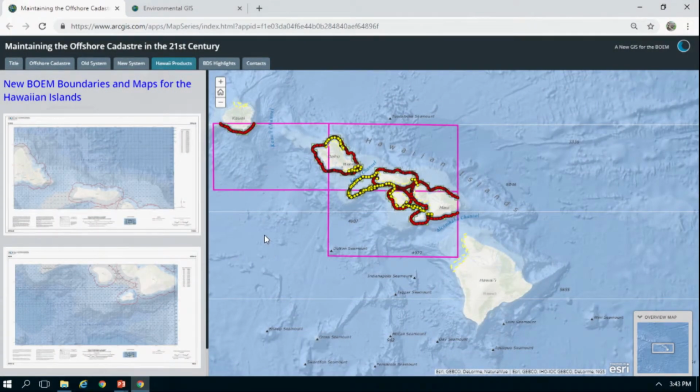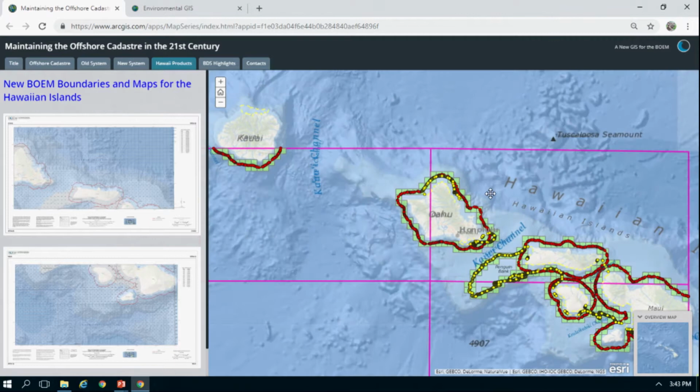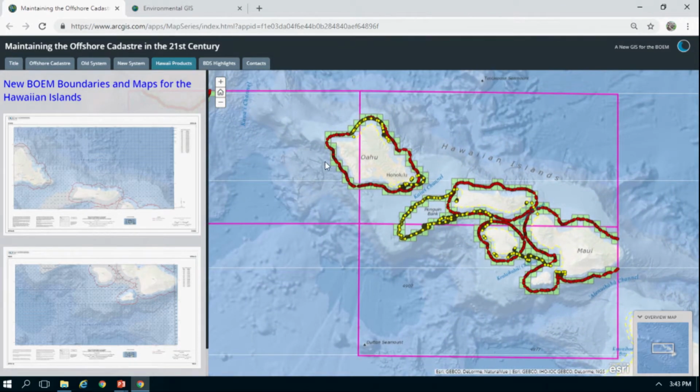Okay, just as an example of some of our newest data that we've been able to generate, for the very first time, BOEM, just as of last year, was able to publish boundaries and maps for the Hawaiian Islands. You're looking at 3 major protractions that we're showing here outlined in pink. This is showing all the different data that we're now able to have as official data.